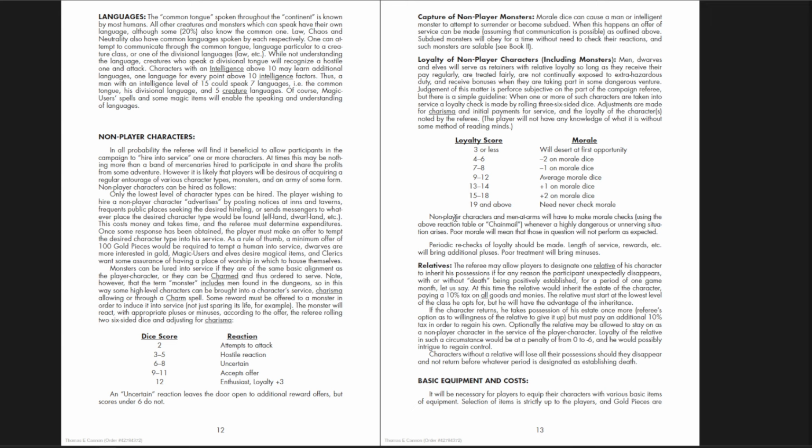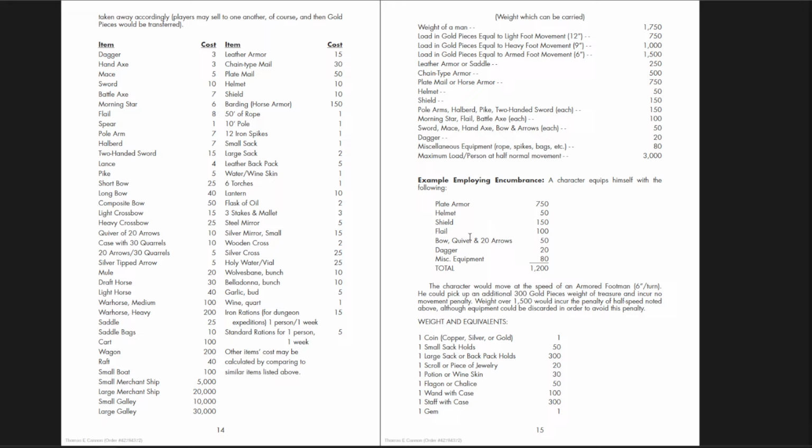But they do have that, and then it goes into the basic equipment and costs and gold pieces. And this is where you first really see the question of how much a gold piece weighs. The weight of a man is considered 1,750 gold pieces. But if your load in gold pieces equals that, light foot movement is 12 inches.